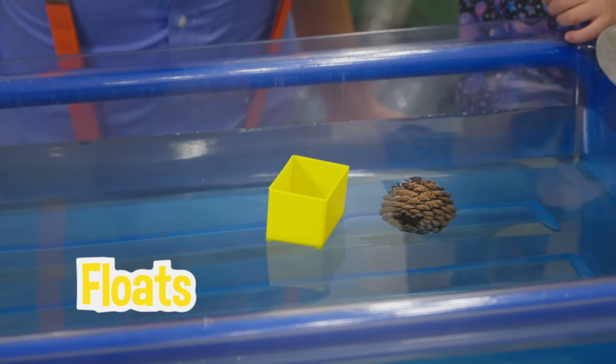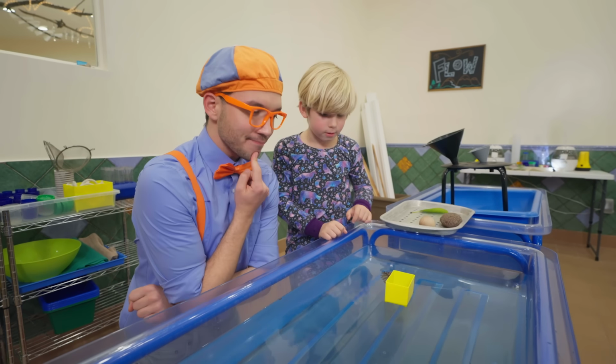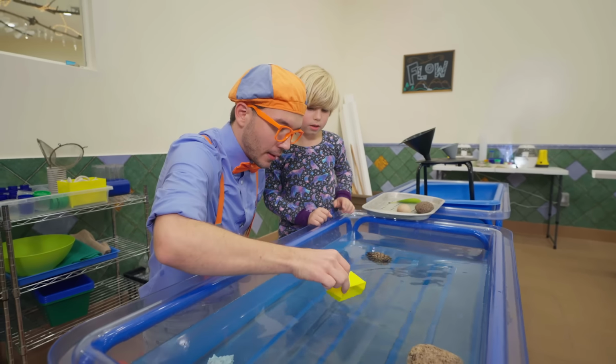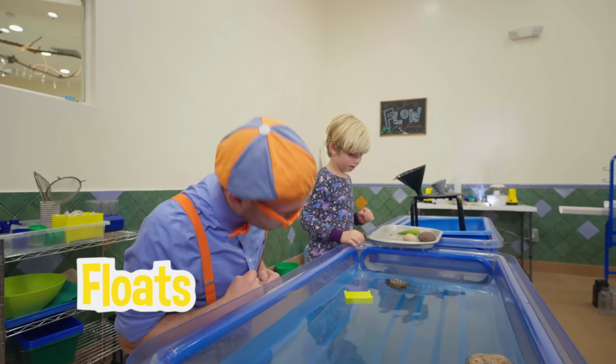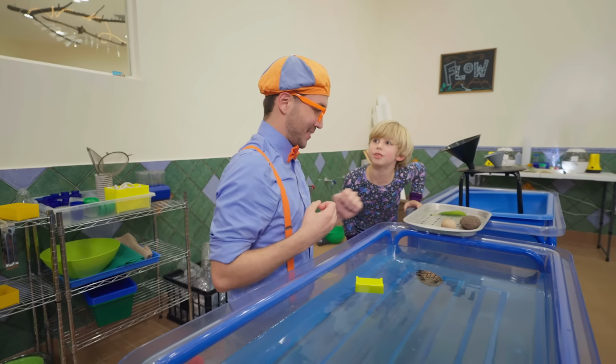Whoa, it floats! It looks like a boat. But what if we flip it over? Let's try it. Flip it over. Oh no, it sinks! Wait a minute. It still kind of floats. Hmm, it sinks and floats. Yeah, pick the next object, Blippi.